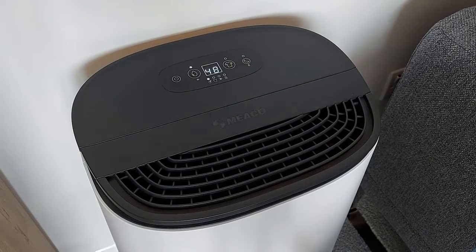You also get 2 machines for the price of one, as well as removing excess moisture from the air. It can also clean the air, thanks to the built-in HEPA filter. The charcoal filter will help to remove odors such as damp or lingering food smells. The dehumidifier can be run just as an air purifier by activating the fan mode.